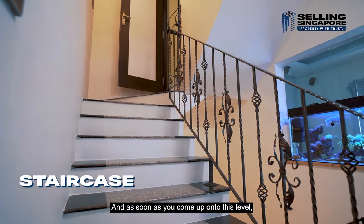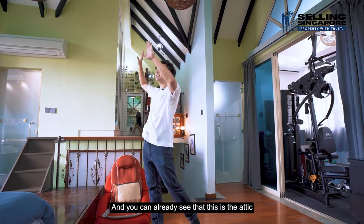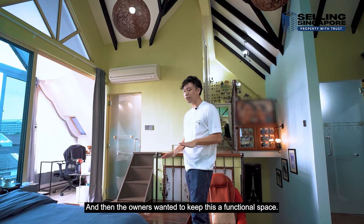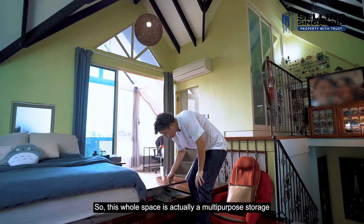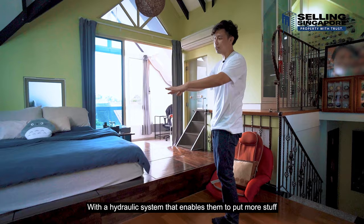As soon as you come up onto this level, you're greeted with this lovely parquet and a bursting ceiling that goes all the way. And you can already see that this is the attic because you have the roof support coming through. You have these triangle arches, and then the owners wanted to keep this a functional space. So this whole space is actually a multi-purpose storage where they have wood planks that can open up with a hydraulic system that enables them to put more stuff all beneath.